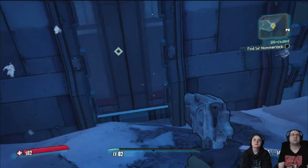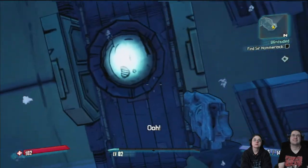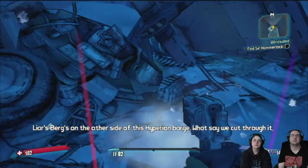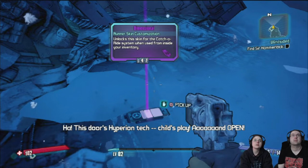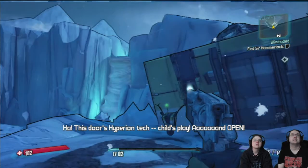Get up here and open the damn door, you lazy robot. Myersburg's on the other side of this Hyperion barge. What say we cut through it, chum? What is that? I don't know, I can almost read it. Dimensional runner skin customization. Child's play. All right. And open! Sesame!